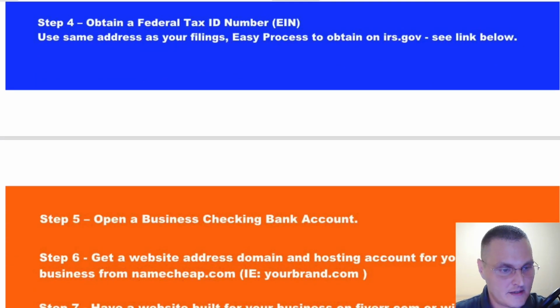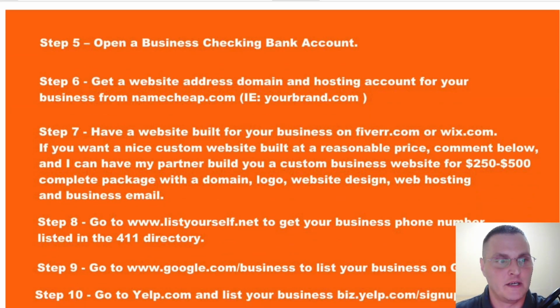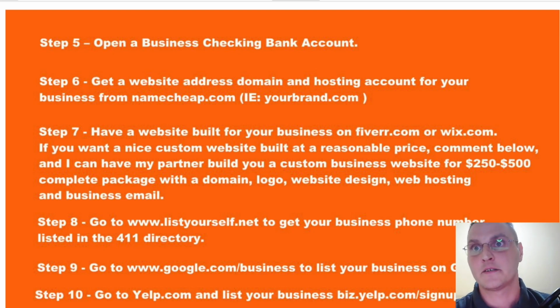Next would be to open a business checking account. That's definitely what you want to do, get that right away after you've already filed your entity with your Secretary of State. The banks are going to ask for documents like a Secretary of State good standing certificate, to show that your business is in good standing.